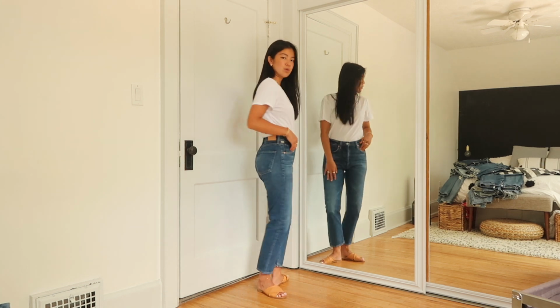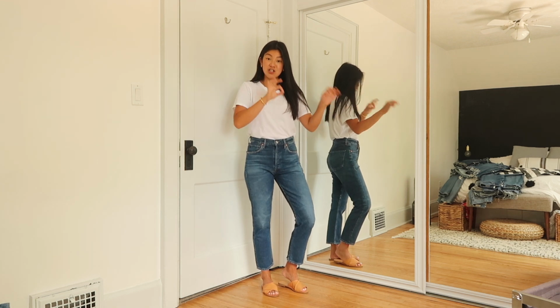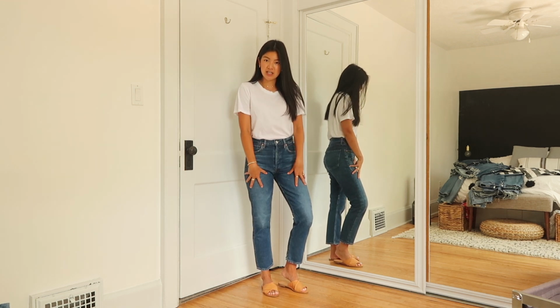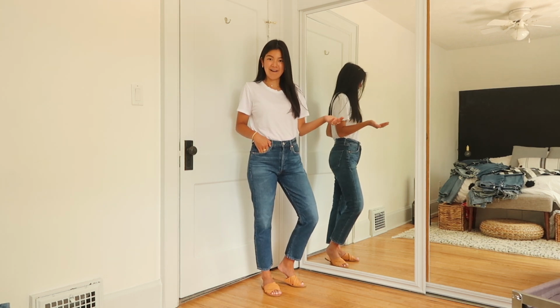They are a medium blue wash. I really like them because they're a good in between from my ROLLINS that are a little bit distressed but still straight leg to a super light wash straight leg denim that I might have coming up.